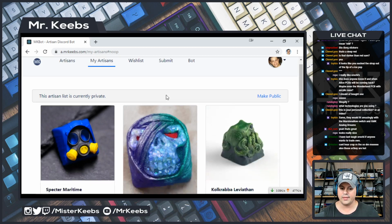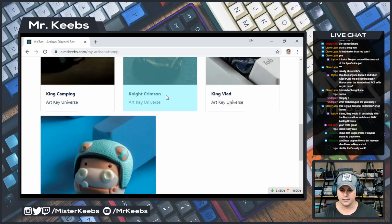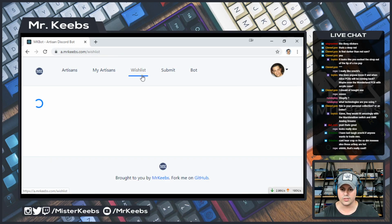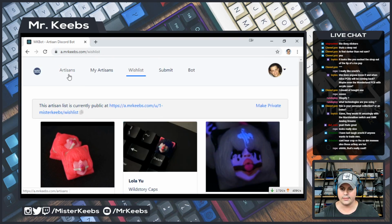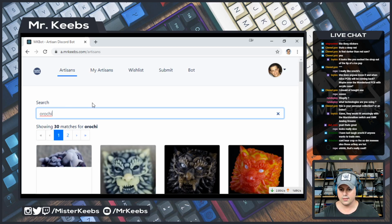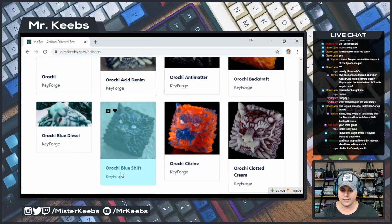So basically I have now a list of all the artisans that I own, not all, but the ones that are on this database. So you can see them. And I can also go to the wish list, and those are the ones that I eventually want to get, right? So, let's say that now I want one specific Oroki. Let's say that once I'm logged in, I want someone to give me a blue shift. What I can do is either add it to my list of the ones that I own, which is this left icon, or I can add it to my wish list.